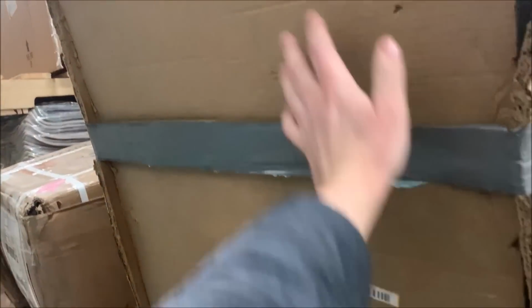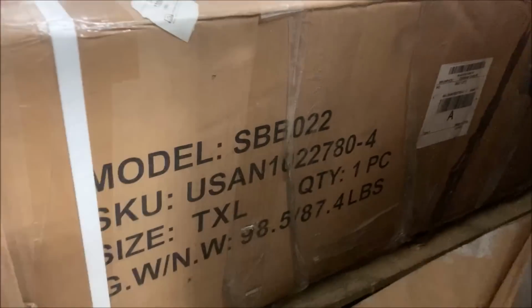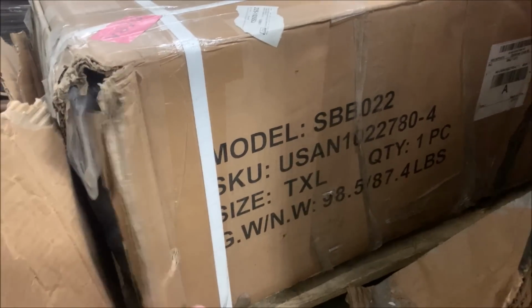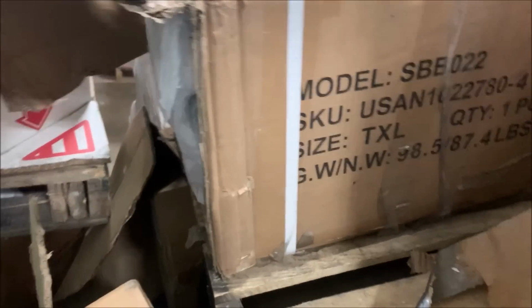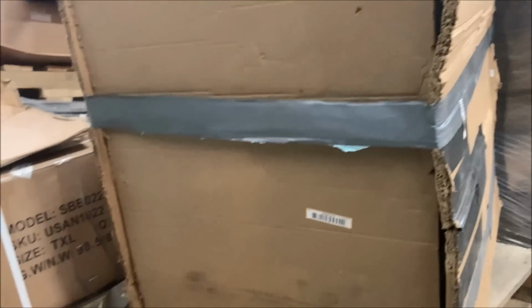Any idea what this thing is? I can't read that. One piece, 87 pounds. That side looks more open. Piece of furniture, I guess. That's padding. This looks like plywood. I have no clue what this thing is. Let me look this up. Well, assuming it's all in here and this isn't like box one of two, this is an adjustable bed. TXL, twin extra long, which is what it said online when I looked this up. So an adjustable bed, you know, where the head and foot goes up. So, I mean, I have to be able to get a couple $100 for that. And then $200 for the chest freezer.